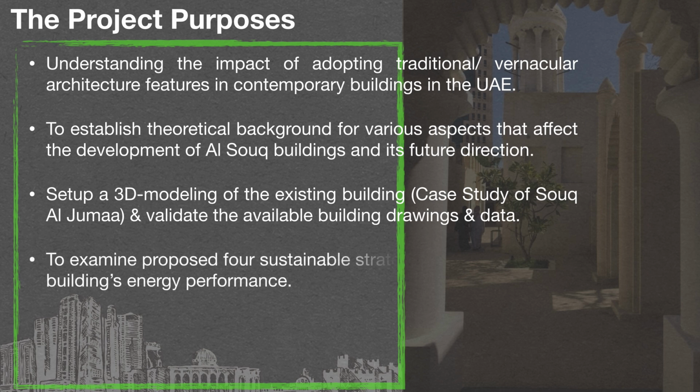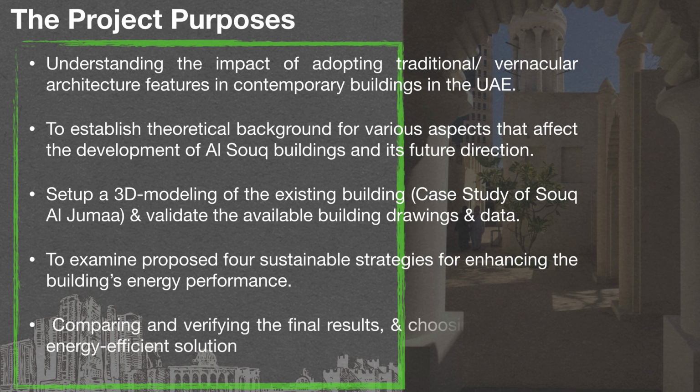and validate the available building drawings and data. Fourth, to examine four proposed sustainable strategies for enhancing the building energy performance. Finally, comparing and verifying the final results and choosing the optimal energy efficient solutions.